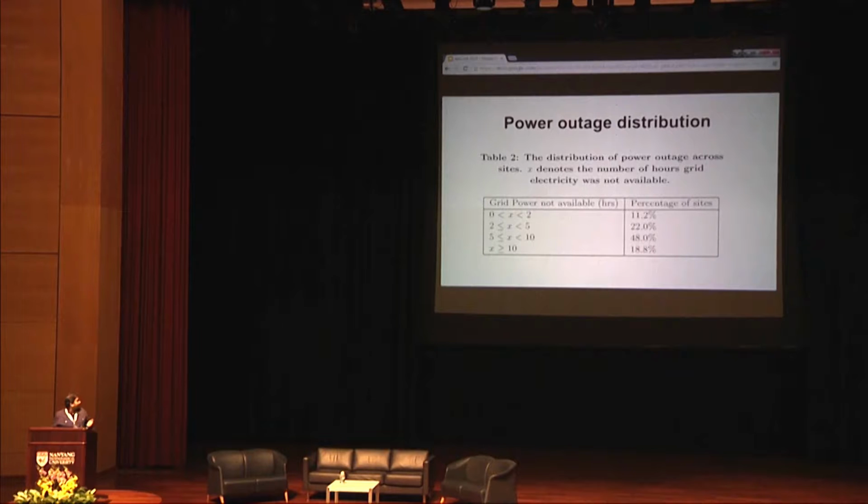For example, around 11% of the sites experienced less than 2 hours of grid failure. What is really alarming over here is that around 19% of the sites faced more than 10 hours of grid failure in a single day. And in extreme scenarios, grid failures can last for days in developing countries. To deal with this problem, diesel generators are used in all of these cellular sites.